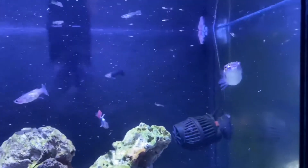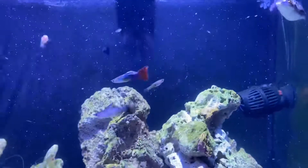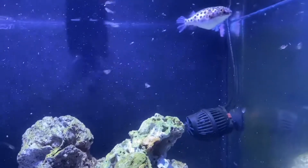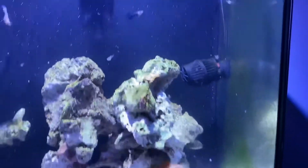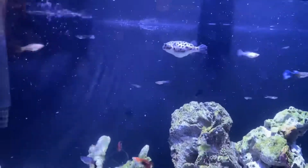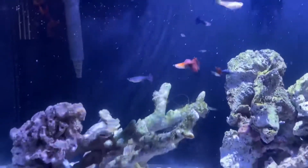And those little bits get in the water column, and then the guppies and the mollies can get those little bits, the pieces of food that are in the tank. So it kind of works out. Puffers being messy eaters, it's good to have a fish that's able to go behind them and clean up whatever they waste.